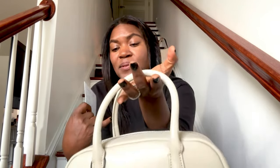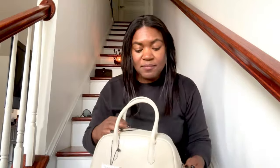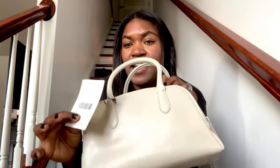This is all soft leather. The handles are rolled leather. There's stitching around the borders on this. It has one simple zip and it is silver toned with the leather pull tag to open and close it. This is the tag that is hanging here. I still have it stuffed.